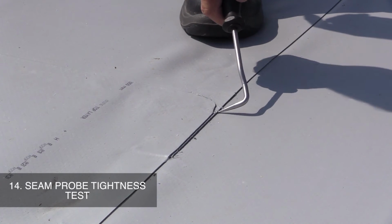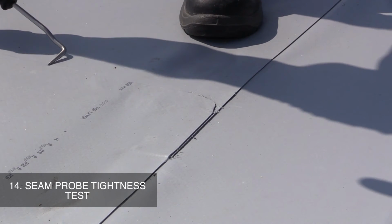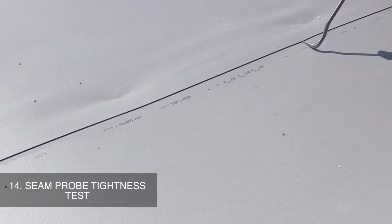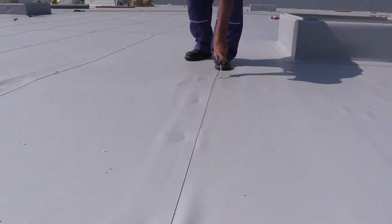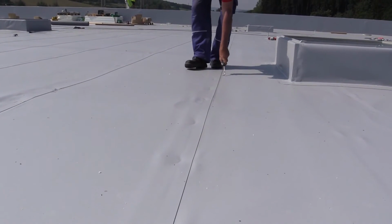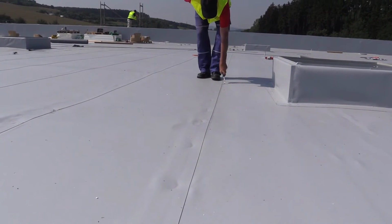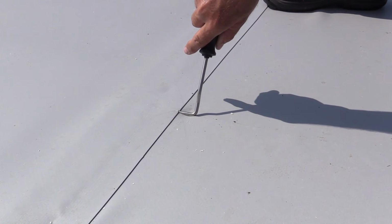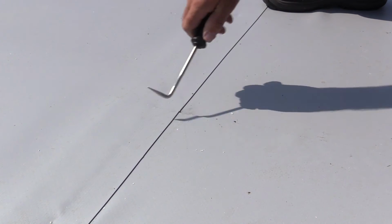Tightness tests of the waterproofing cover welds demonstrate water tightness of the finished work or its integrated part. Test results are usually reported in a protocol or recorded in the building logbook. The most conventional weld tightness test is the test using a seam probe along with a visual check of the waterproofing cover compactness performed by the contractor.